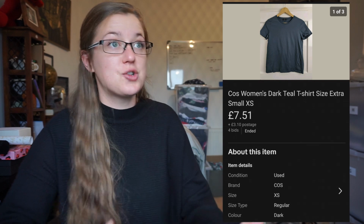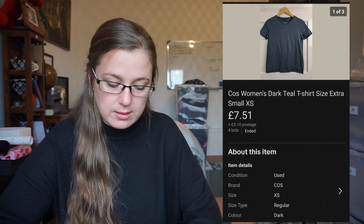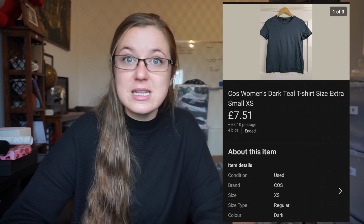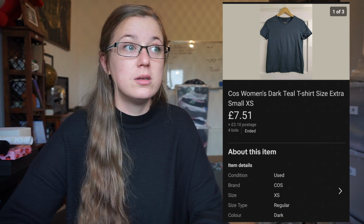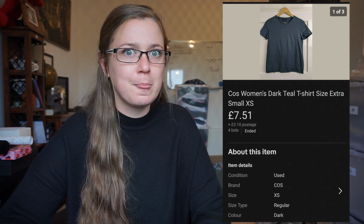This t-shirt, I just wanted to give an honourable mention. It is just literally a dark teal t-shirt. That's all it is. A dark teal t-shirt, plain, normal, sold for £7.51. It had like 4 bids on it. For a t-shirt, it's a good name.